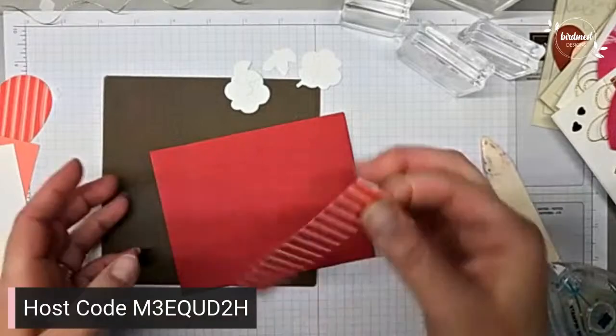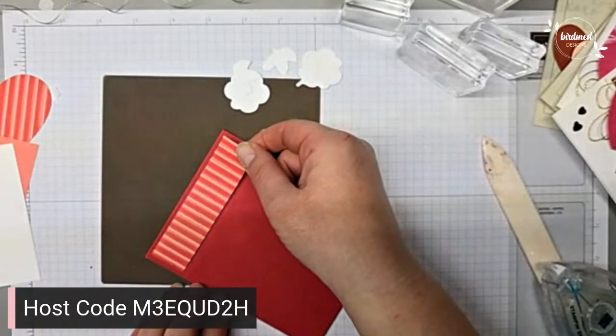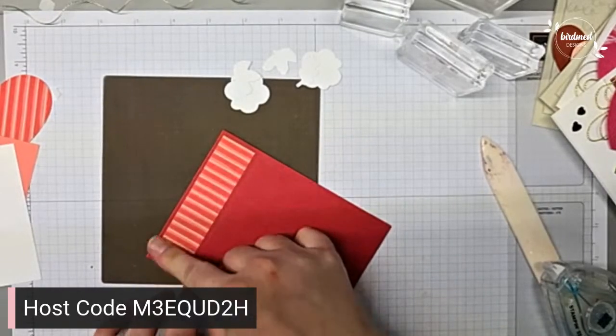Jennifer is asking how old the kitten is. She's 10 weeks old. She's very tiny. Very tiny. She goes to the vet on Thursday for her first shot.